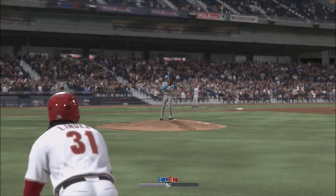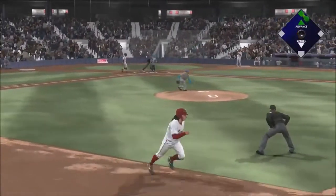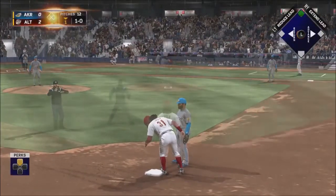I'll make your move here. First pitch. Runner on the move for second. Oh, he's in there easily. Easily gets in there, as he steals second with ease.